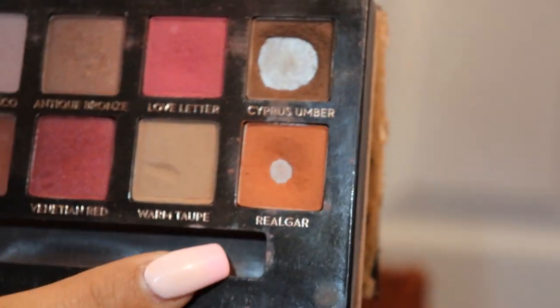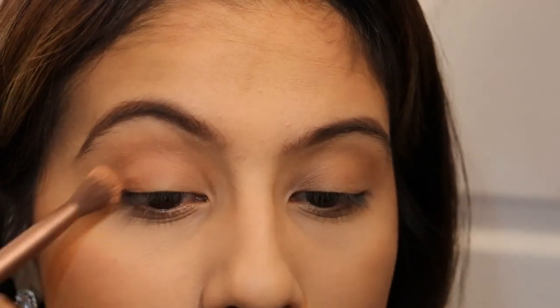So what I do is go in circular motions and I place it on the outer. I put it here on the outer and then I go in like that. Just to add a little bit of color, I do add this one right here, Real Girl. Dab, dab, dab. And I do the exact same thing.